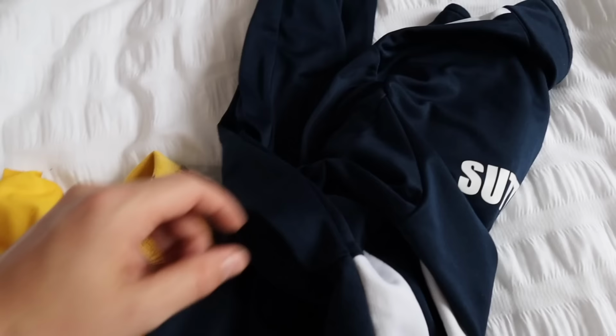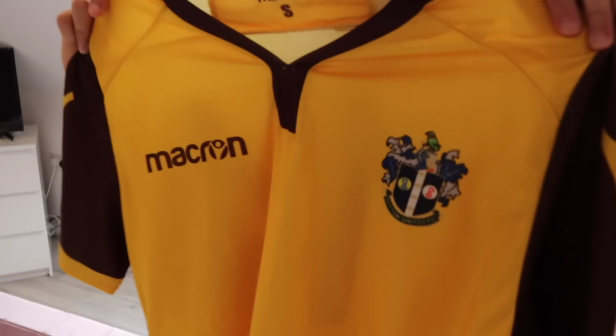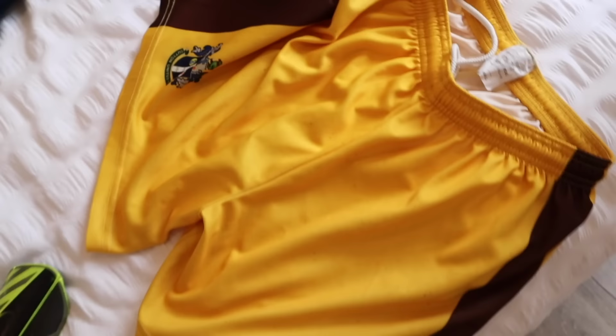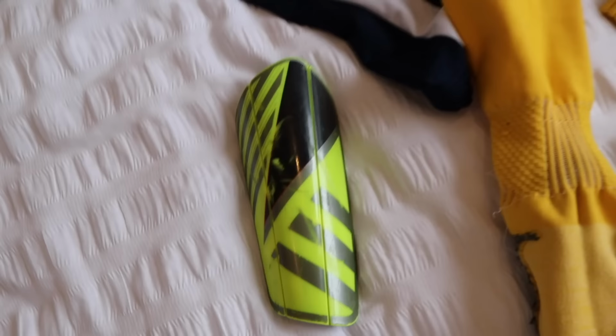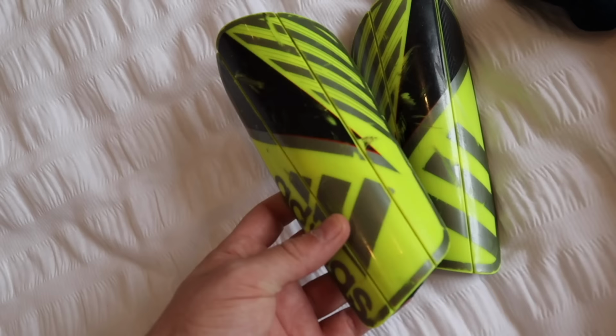Well, this isn't. This is her training kit jacket that she wears on top of her kit. This is her shirt. What number? 14. Who plays number 14? Frank Kirby plays 14. How can you not know that? These are her shorts, yellow shorts to match, of course. And then she has yellow socks. And these are her shin pads, which are very battered now. We need new ones, Lily.